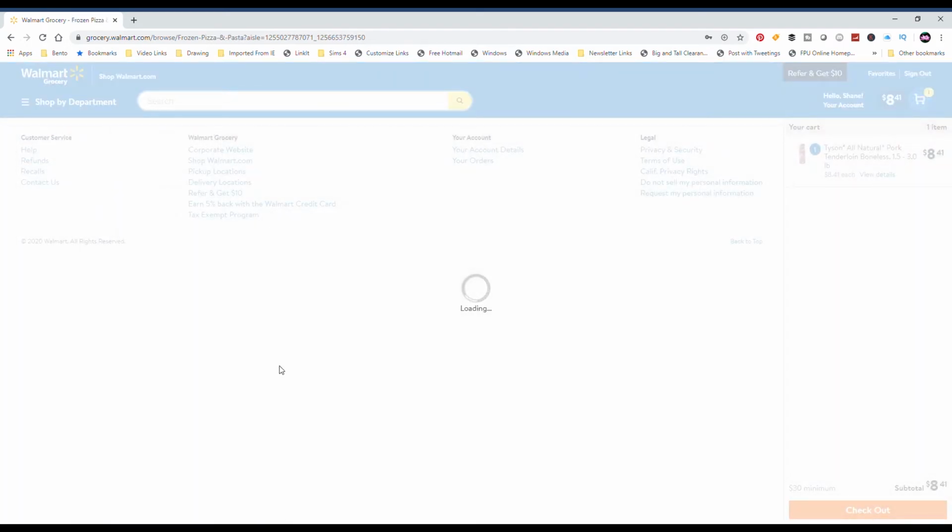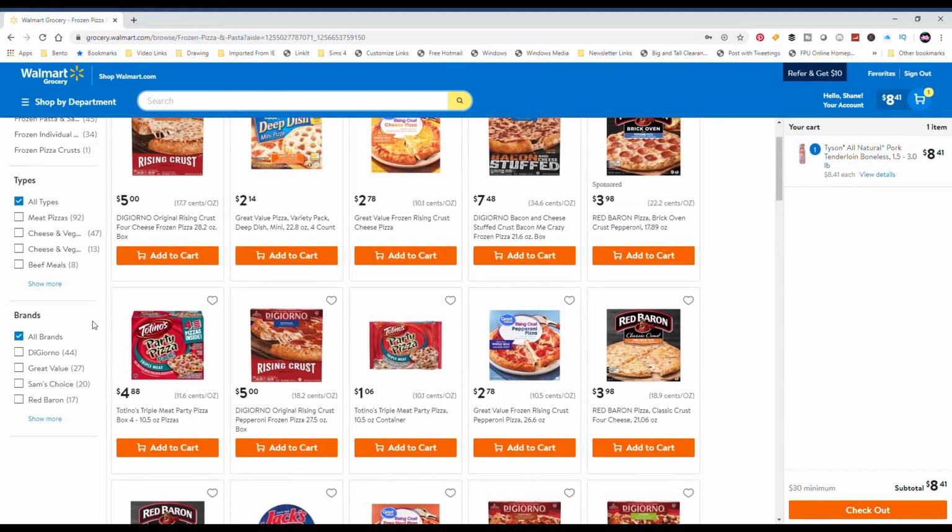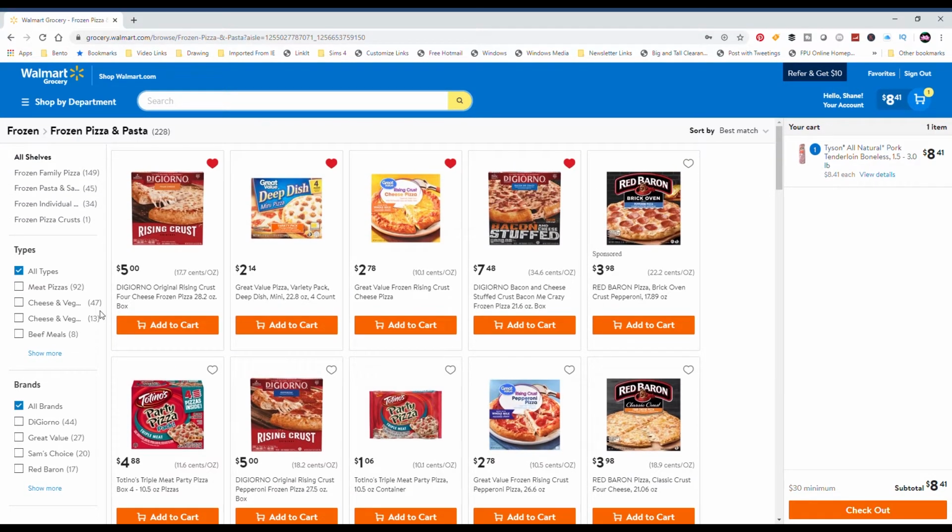Frozen pizza and pasta. Sometimes you will find rollbacks on the pizza. We were doing a lot of Pizza Hut, but here, honestly, you'll see that I did go and add some to my favorites. My daughter only likes bacon on her pizza, so it's a lot cheaper to buy a pizza like this and just put bacon on it. Recently we've been getting the Great Value frozen rising crust cheese pizza and just adding bacon to it, and it's so much cheaper.